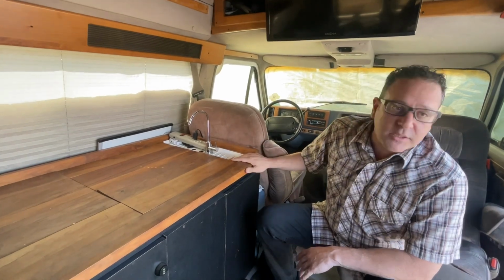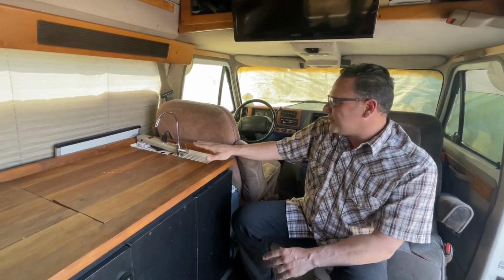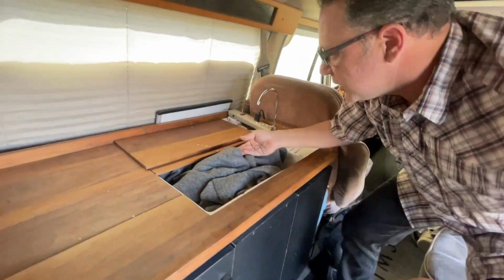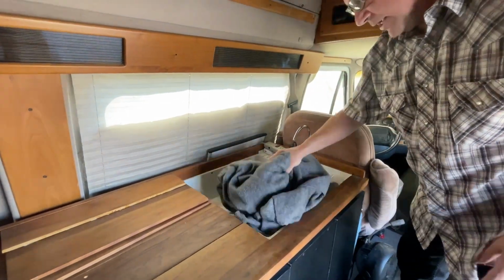I also had a hard time deciding what kind of sink to use. Lots of ways to go about it, and I went big. I found this, it's a laundry tub from Home Depot, and it's huge, which is good, and bad, because I've now converted it into a storage unit.